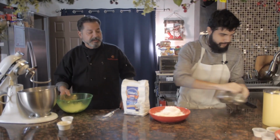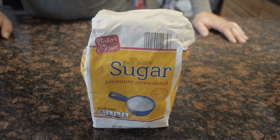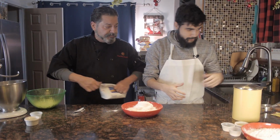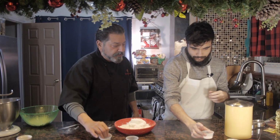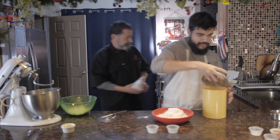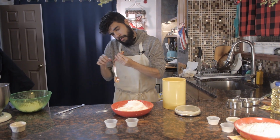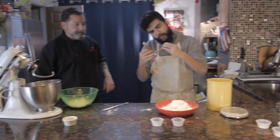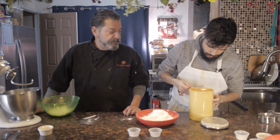Okay. Next, we're going to need 1 teaspoon of sugar and 1 teaspoon of salt. The sugar is right there in front of you in that yellow container. How much did you say then? 1 teaspoon of sugar, granulated sugar. Got it. And 1 teaspoon of salt.